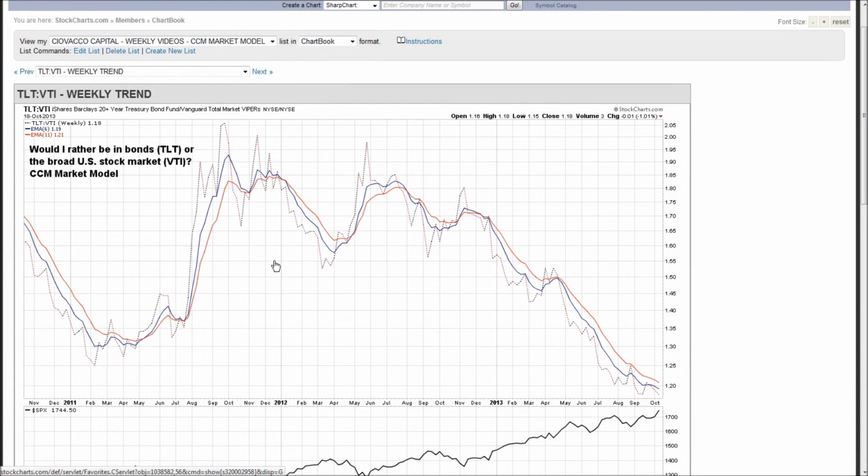Taking a broader view of the United States, total stock market, VTI outperformed TLT last week by 1%. This still is, I'd rather be in VTI or stocks than TLT look. Flexible, open-minded. If it begins to morph into something like this, we're happy to make changes as the observable evidence changes.